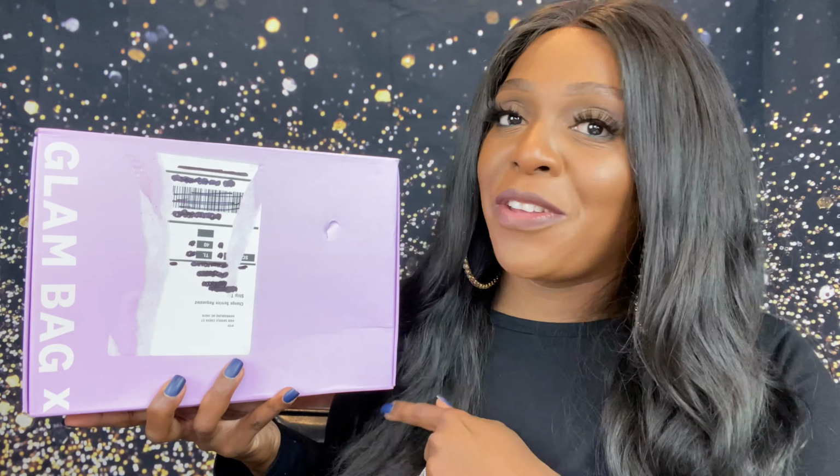All right, let's get some specs on this little box right here and unbox it. This one is the Ipsy Glam Bag X. This is an every 3-month box. But this one retails for $55, my loves. I do pay for this with my own money.